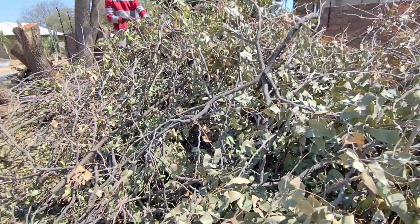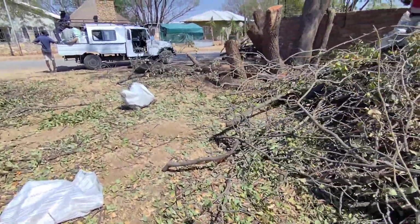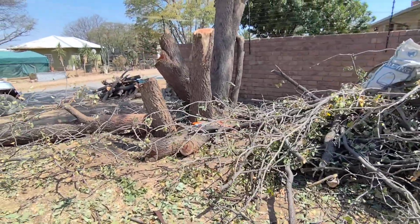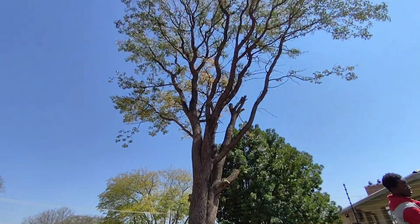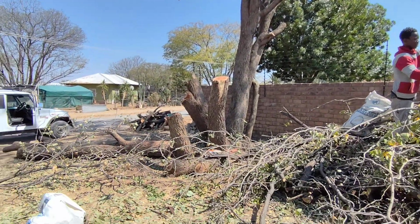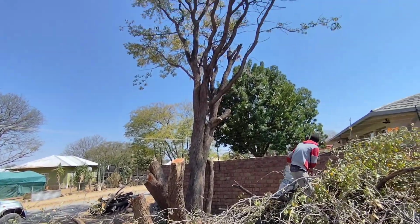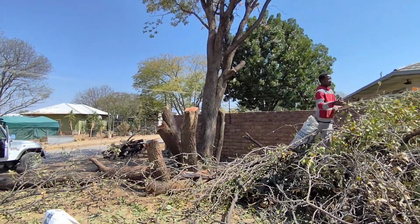And then the stems are much harder. They make big coals, they make charcoal from that, and they sell it to the overseas market. But this specific tree is probably about 40 years old, or maybe even more, maybe 70 years old. It's a big shame that we had to cut this tree down.